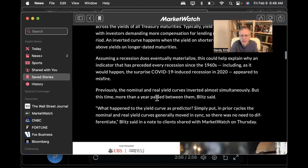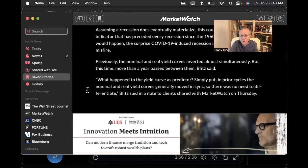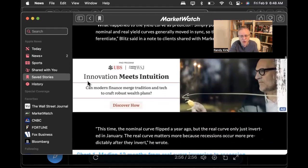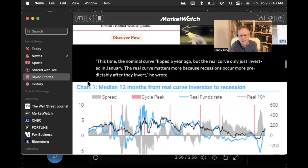Previously, the nominal and real yield curves inverted almost simultaneously, but this time more than a year passed between them. What happened to the yield curve as a predictor? Simply put, in prior cycles, the nominal and the real yield curves generally moved in sync, so there was no need to differentiate, Blitz said in his note. This time, however, the nominal yield curve flipped a year ago, but the real yield curve only inverted in January.